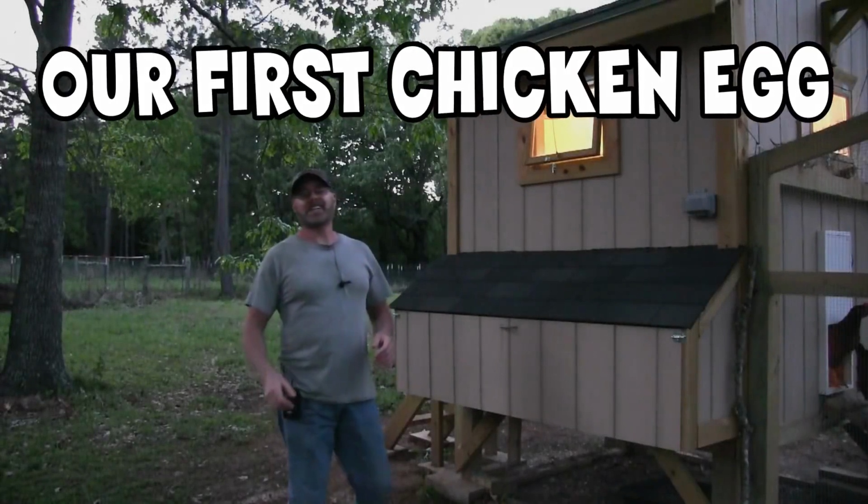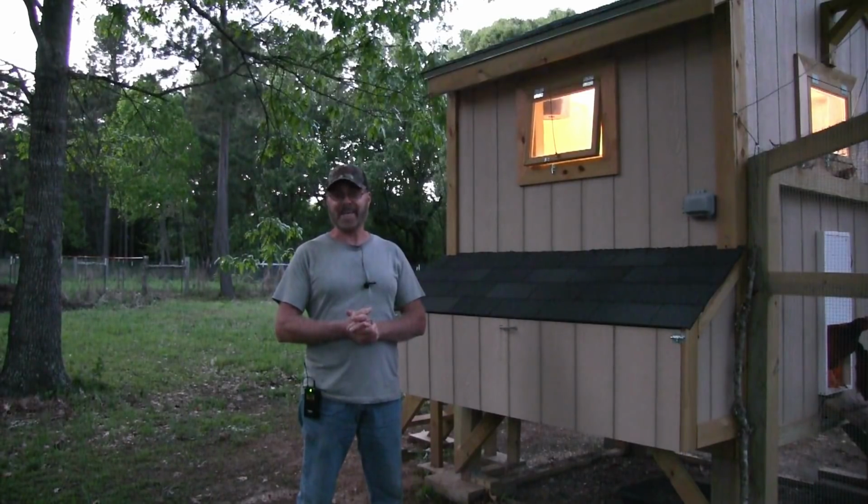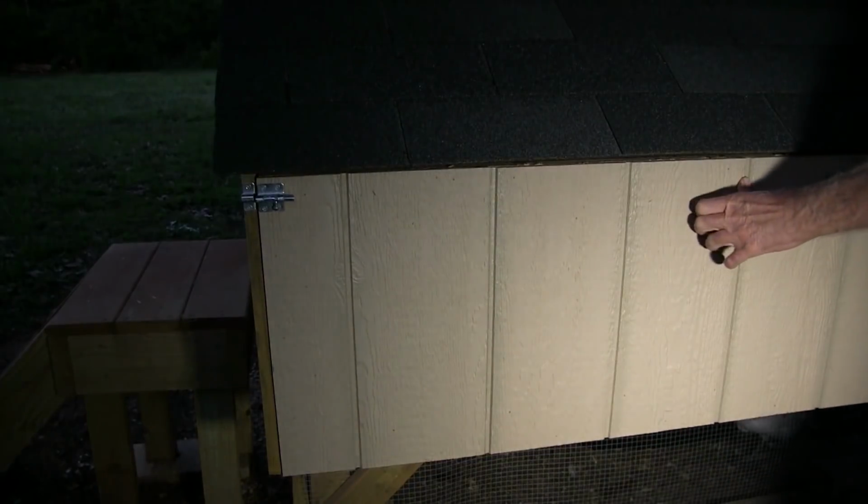All right, guys, a very exciting day for us on the homestead here. We got our very first egg today. Oh, be careful, they may come out.